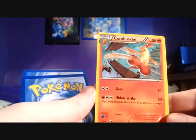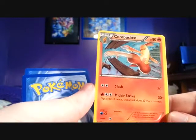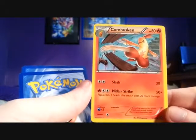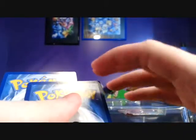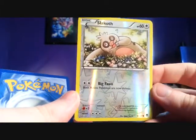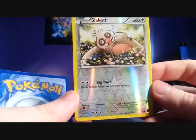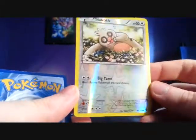Here we have Combusken. Slash for 30 and 2 energy, 3 energy for Mid-air Strike for 50, and if you flip a heads, you do 20 more. Now this should be the reverse foil of the pack, and it is a powerful Slakoth. Look at this guy. He is so strong, he puts himself to sleep, but he also puts the other one to sleep too. And nice and shiny foil there.